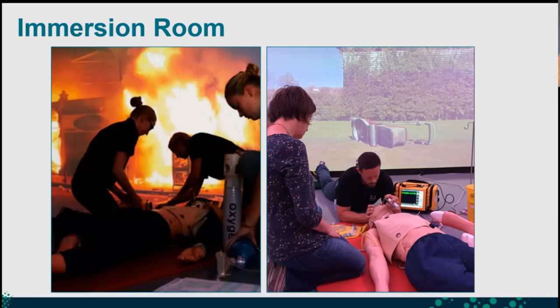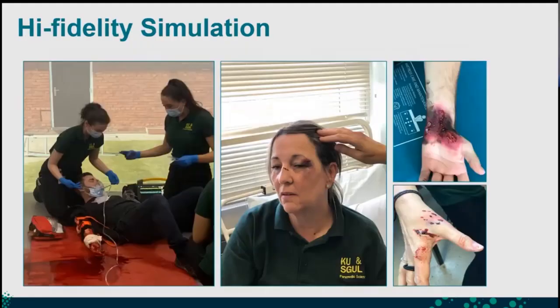These pictures you see in front of you, these scenarios, are what we call low fidelity. So that's you and perhaps a crewmate interacting with a mannequin or a dummy in the scenario. We also do high fidelity simulations. So the chap on the left, as you can see, he's an upper arm amputee. We put a false arm on him, and we've had a bit of fun with fake blood, because what we're trying to do is get you used to the scenarios that you might meet and experience out on the road.